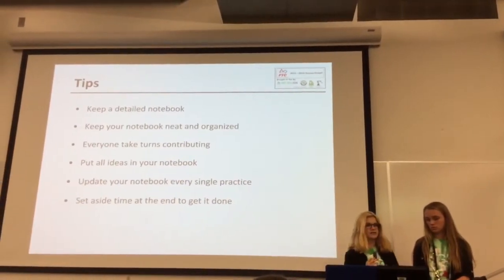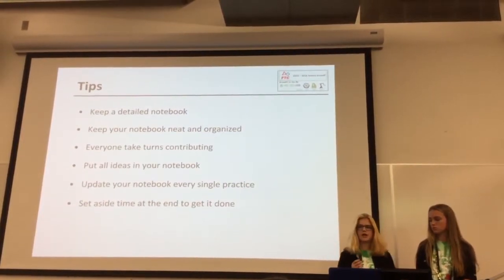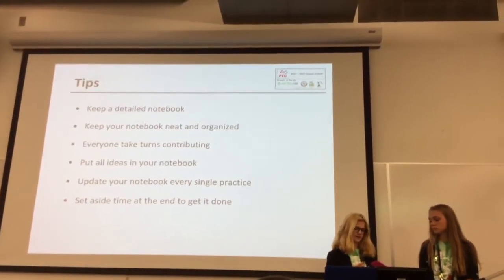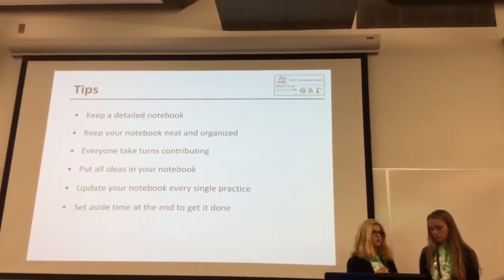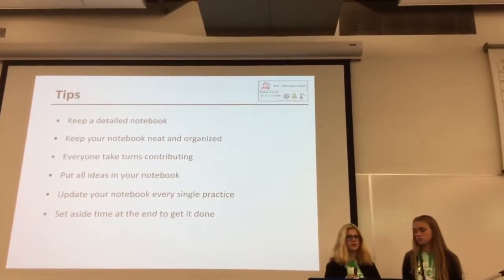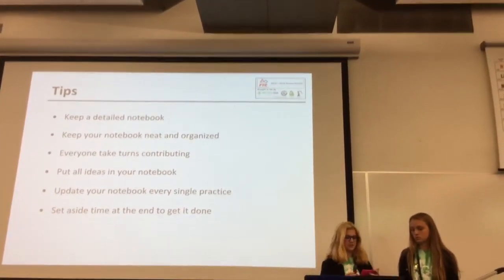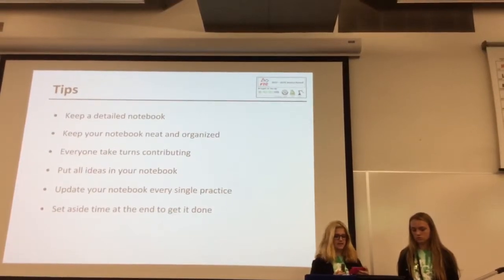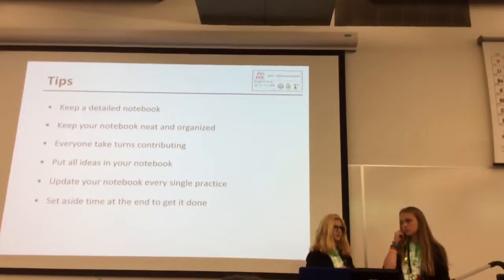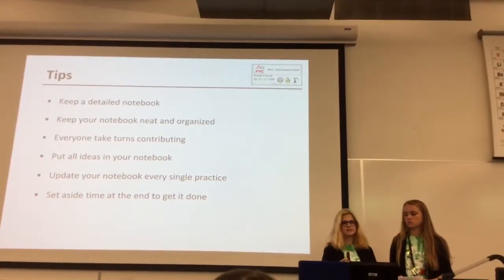And put all your ideas in the notebook, even if you think they're not that good. Just put them in there for later reference. Maybe they'll help you in a different season. Update your notebook every single practice. If you get off track on updating your notebook, you're going to have a lot of work to do before competition. And set aside time at the end to get it done. Because again, you don't want to do your notebook for last week at this week's practice.